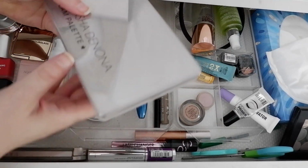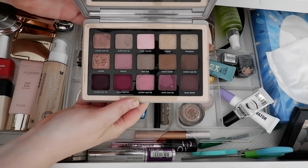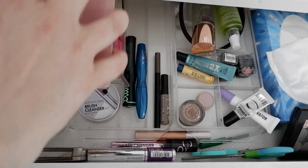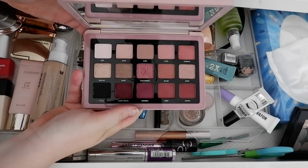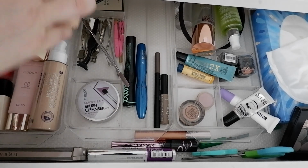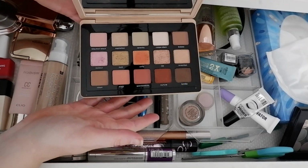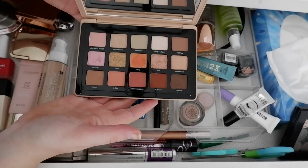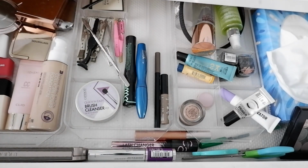And then the Natasha Denona Glam, I just made like a neutral-y color story with some purples in here and some pinks. So we'll try that. The Retro is just a full-on berry palette now with some warm tones, which I think for the summertime are actually some of my favorite shades to wear. And then the My Dream, I put all of the other warm tones into it. So if there's gonna be a season where I wear warm tones, it's gonna be right now. So these I can't wait to try and go back to.